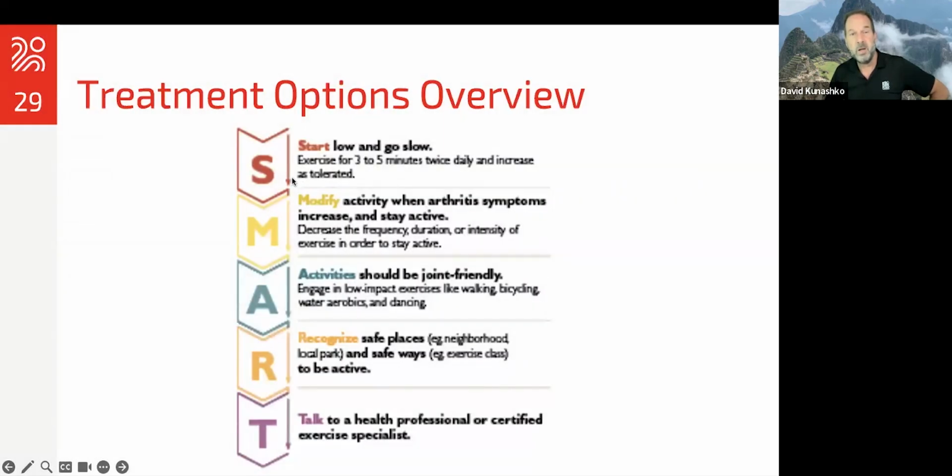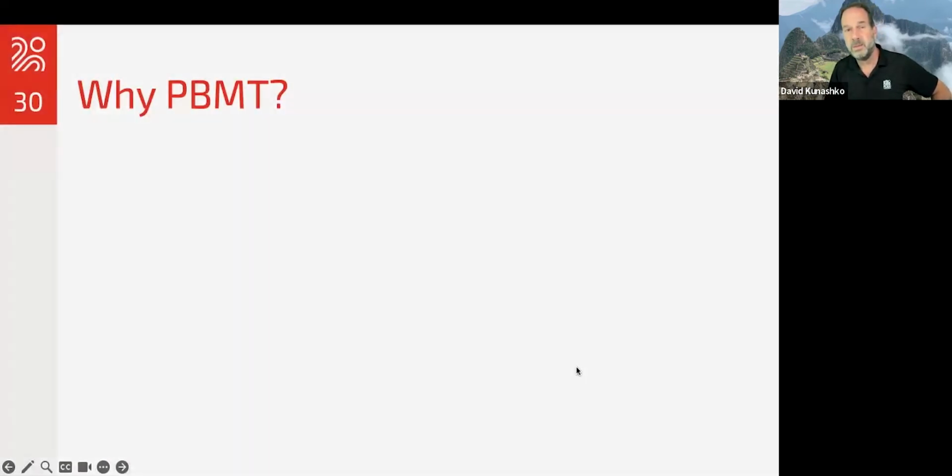So really, the options for treatment are called SMART, the acronym. So S is start low and go slow. M is modify activity when you need to. So, if something is hurting more than a day after your activity, you need to modify it. Activity should be joint friendly, obviously. And you need to recognize safe places that you can do these things in a safe way, maybe with people around or guidance, that kind of thing. And then T is for talk. So obviously talk to a healthcare professional or someone that's certified to really be able to assist you.